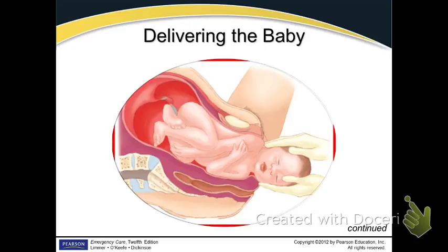Okay, after you've done that, the shoulders are going to be what's coming out next in a normal cephalic delivery. The upper shoulder usually will come out first. It may take a little bit longer. The shoulders are the biggest part of the body that's going to come out. So the upper shoulder will come out first, and the lower shoulder will usually follow pretty quickly. And then the rest of the body of the baby will usually follow pretty quickly on top of that.